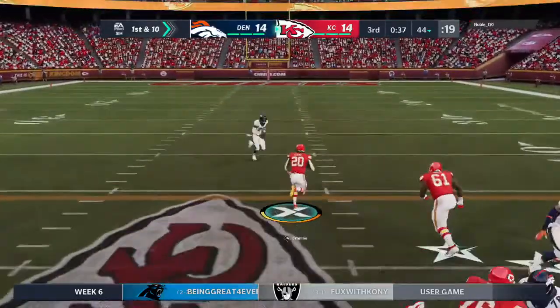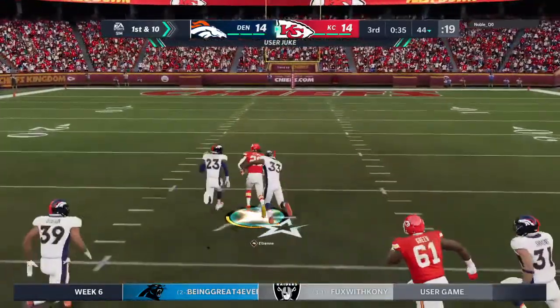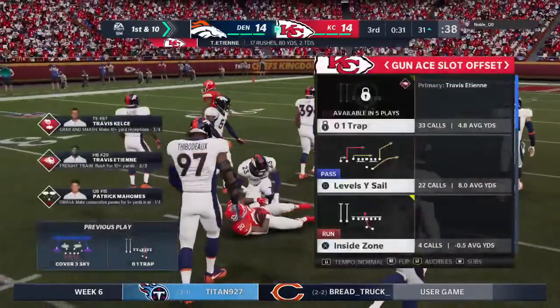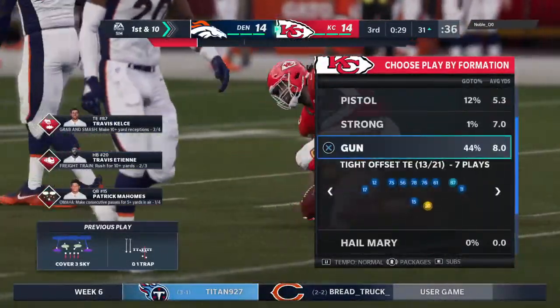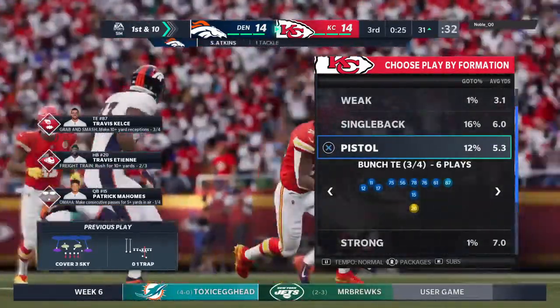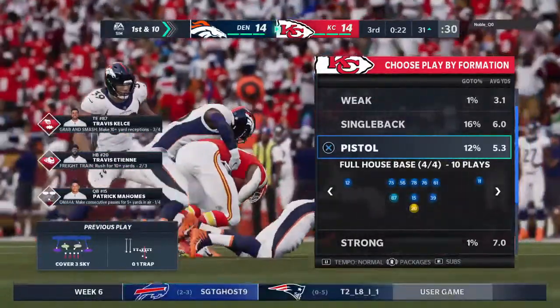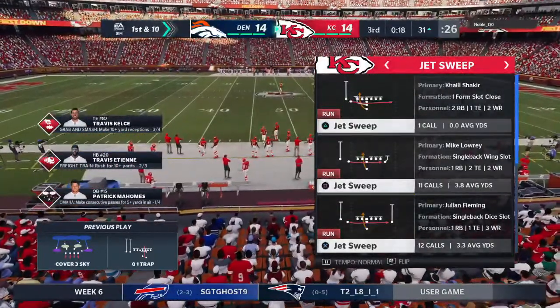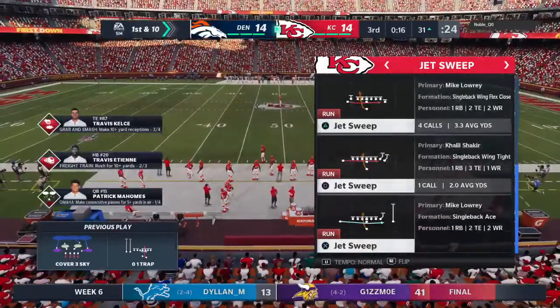From the shotgun now, here's an inside give. And he takes this one down almost all the way to the 30. 25 yards to pick up there, and also a 1st down. Would you say this offense is locked in right now? They're having no trouble on this drive. What is it, 3 plays, 3 first downs? Yeah, you talk about on the march. They keep this up, they'll get to that end zone real fast.